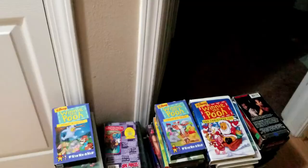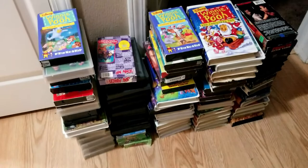And now we have five large stacks of movies. Well, we got our task accomplished for the day. I got my part done. So, after this, Patrick just has to do his, and then hopefully the shelf will look even better than it does.